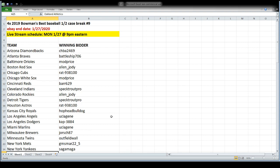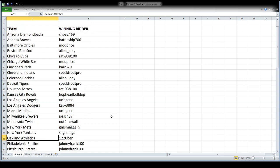All right, so it is a 4-box half-case break of 2019 Bowman's Best Baseball. This is break number 9, and it's the last of the Bowman's Best. Everything else was in full cases, but these little orphans were hanging around, so time to get them to a new home. Everything we're opening tonight ended tonight, Monday night, the 27th of January, on eBay, of course, breaking it the same night it ended.